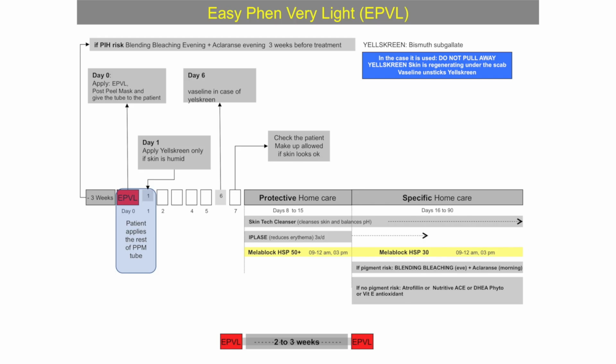Day 8 to 15. So we are here day 7, then 8 to 15. The patient should cleanse the skin with the Skin Tech cleanser. So the Skin Tech cleanser is a cleanser, a foam, with a pH 5.5. So it regularizes the pH of the skin. Regularizing the pH of the skin, you also avoid to have infections, and you make it heal faster.